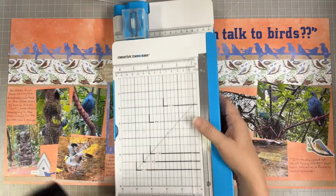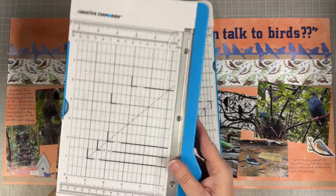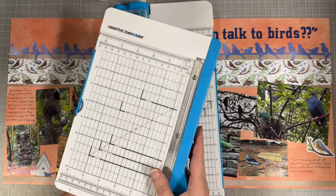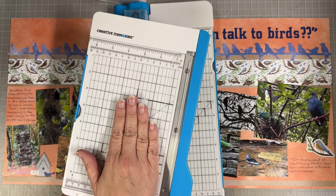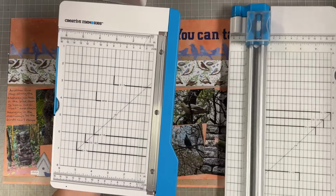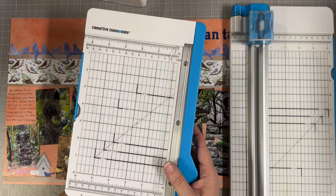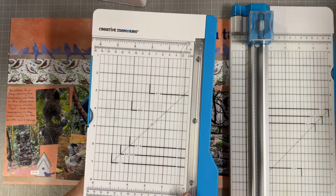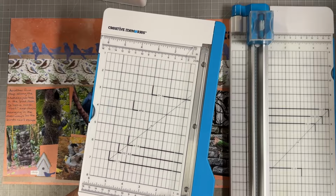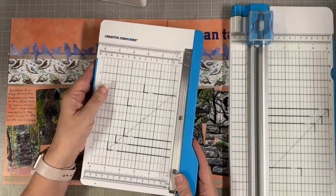I want to compare it to the other trimmers that we have because I love it so much. I got to see a prototype of this trimmer when I went on the Creative Memories incentive trip to Mexico in April, and I saw it and I was so very excited. I have been requesting a bigger personal trimmer for so long, and I said, oh, I love it so much, I want to kiss it. And then because it was funny and because I'm kind of a ham, I actually did kiss it in front of our vice president of product development who designed it.